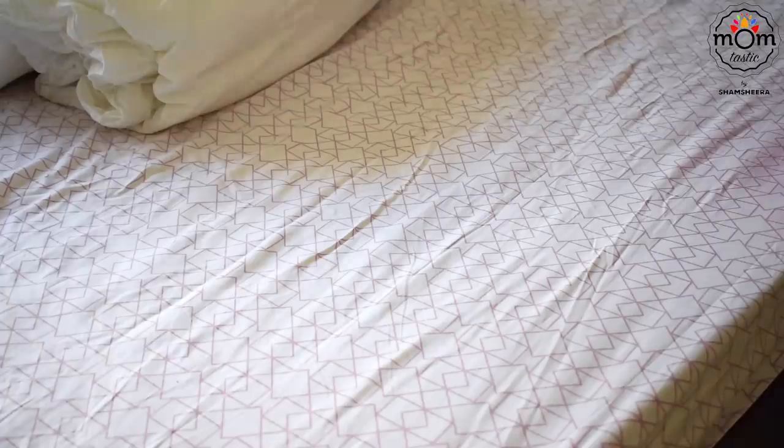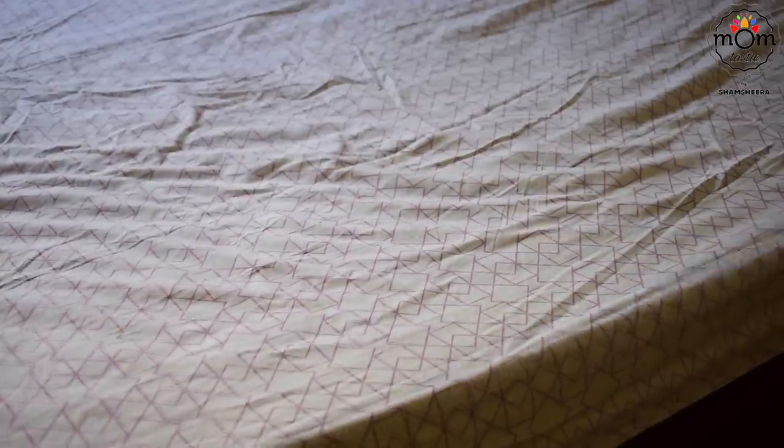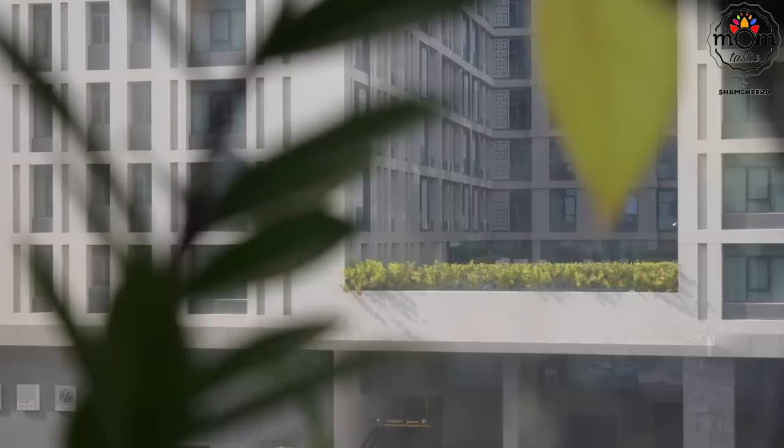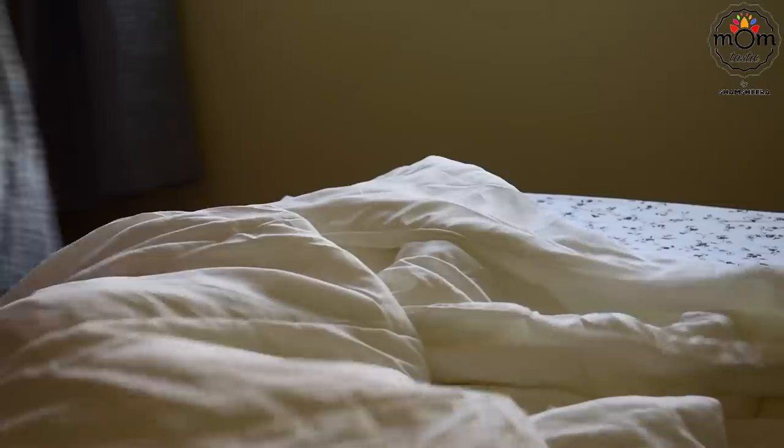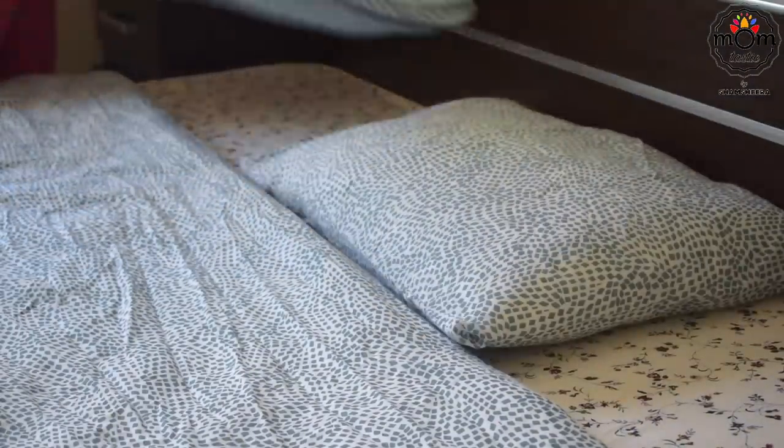Towels will be cleaned, but whites have a separate day and any white towels will be on that day. Normally, plain color duvets go well with printed sheets, but I don't have one. Same way, printed duvets go well with plain color sheets, but I wanted to use this sheet today.